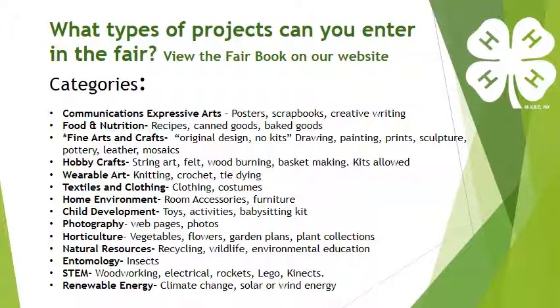Textiles and clothing, clothing and costumes. Home environment is for room accessories and furniture. Child development for toys, activities, a babysitting kit. Photography for web pages and photos. Horticulture is for vegetables, flowers, garden plants, and plant collections. Natural resources, they're looking for recycling projects, wildlife, and environmental education. Entomology, anything to do with insects. STEM for woodworking, electrical, rockets, Lego, and K'nex. Renewable energy, things on climate change, solar or wind energy.